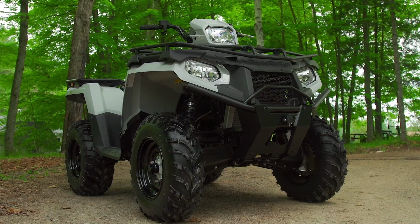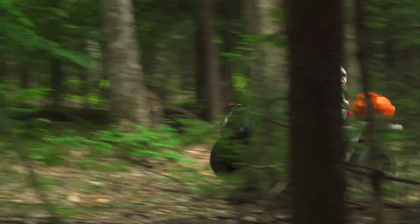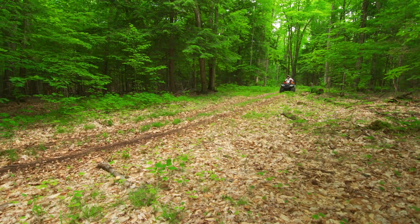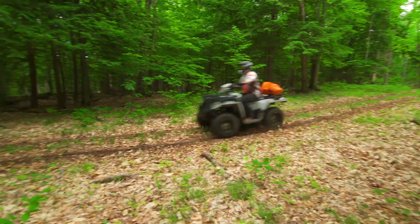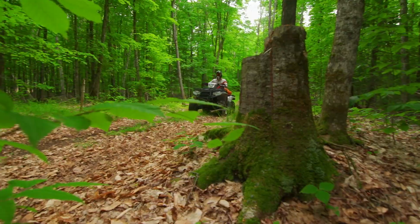The Sportsman 450 utility is a full-size, fully capable ATV with a long list of features found on more expensive units for a fraction of the cost. In my books, that's a win-win for anyone wanting a brand new ATV that isn't going to leave you homeless.